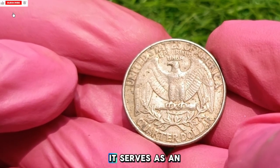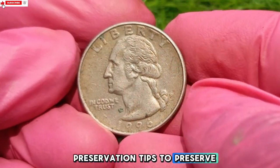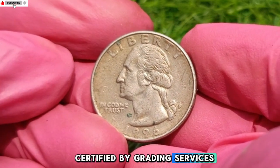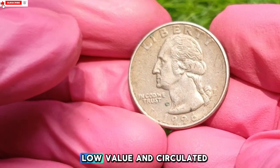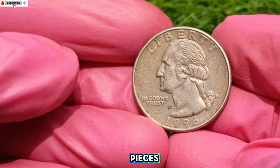Educational importance: it serves as an educational tool for those learning about clad coinage and minting processes. Preservation tips: to preserve its value, collectors store high-grade quarters in coin holders or slabs certified by grading services like PCGS or NGC. Counterfeits and authenticity: due to the coin's low value in circulated condition, counterfeiting is rare, but authentication is still important for high-value pieces.